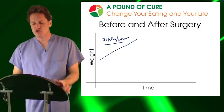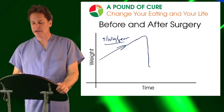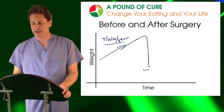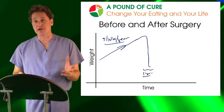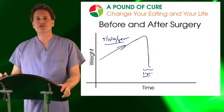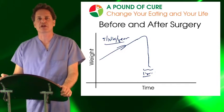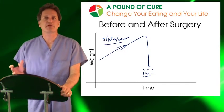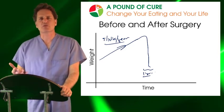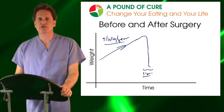So you're on this trajectory of weight gain, and then you have the surgery, and there's this precipitous drop in your body weight. This typically occurs over a period of about a year. Sometimes it can take 18 months, sometimes only 6 months, but a year is around the average time where we see about 95% of the weight that you're going to lose after surgery. This really applies to sleeve patients and gastric bypass patients. The one group it doesn't really apply to is gastric band patients, but we're really not doing that procedure very often anymore.